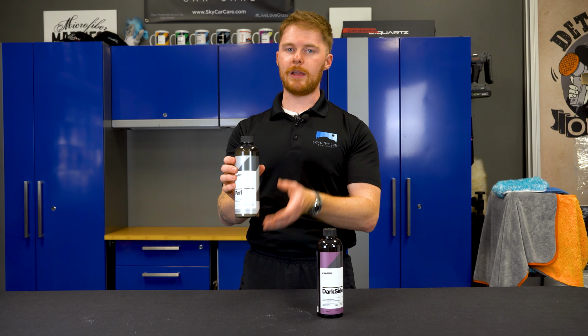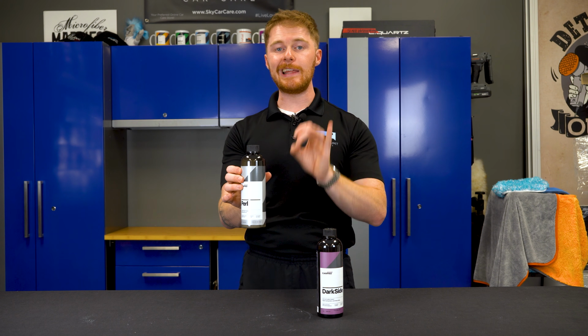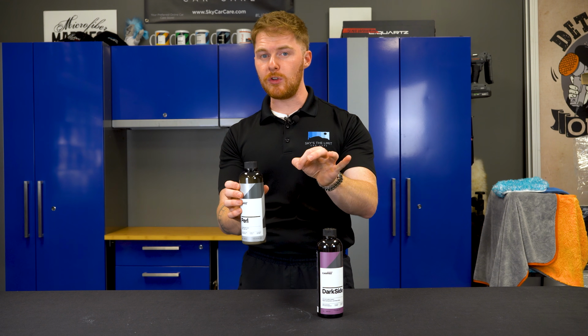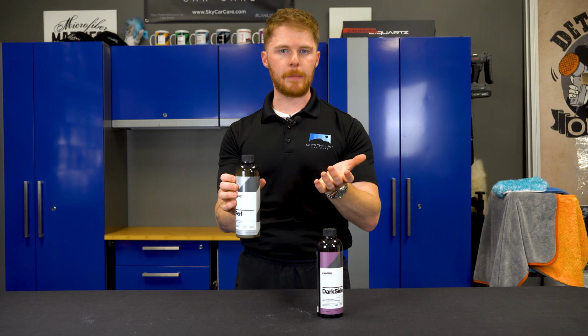PERL in itself, when it goes onto either your tires or especially on the inside, it does have a little bit of UV protection. Now, again, this is a water-based dressing, so it does have a little bit of UV protection, but it shouldn't be considered a dedicated protectant, if that makes sense.